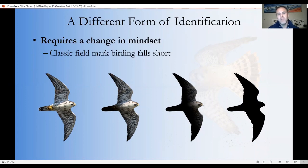Not quite, because today's optics allow us to see plumage a lot better, even at a distance now, so we can use that as a trait in addition to the flight characteristics. But I want to encourage you to really focus on the flight characteristics more than anything else. And so I love this little series of this peregrine because very, very rarely do we see a full color, brilliant, full field mark view of raptors in the sky.